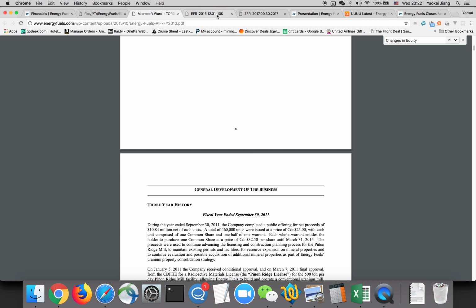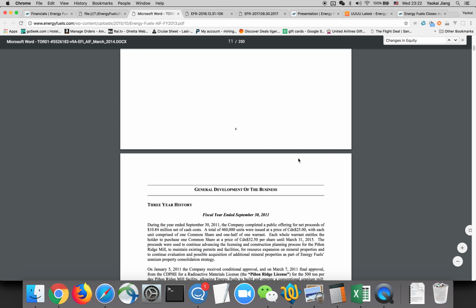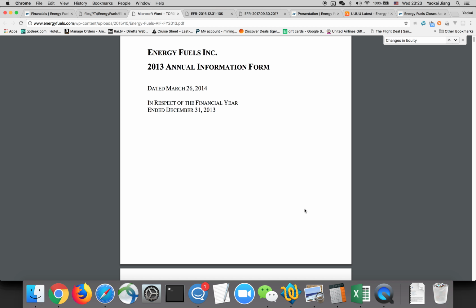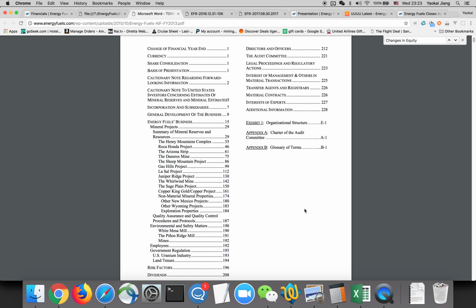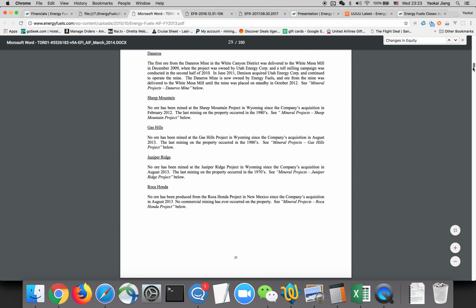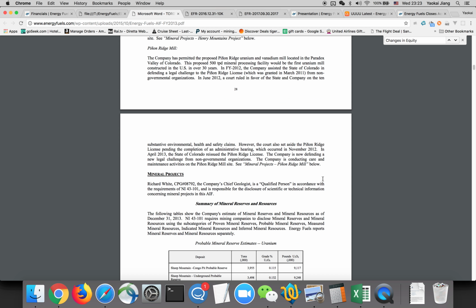But no, I was looking at their, actually it was quite hard to find their thing. So they had a discussion I could only find it dated to December 31st, 2013. That was discussion properties. Right? So mining projects, summary resource, page 29. So let's go to page 29. There you go.